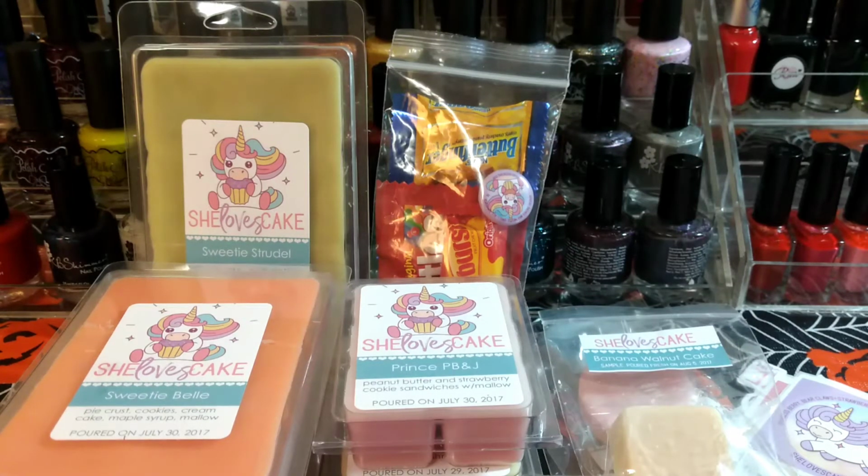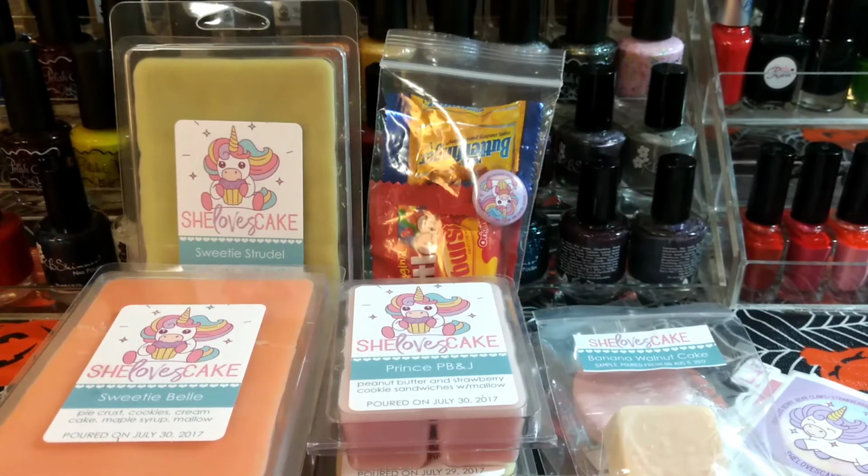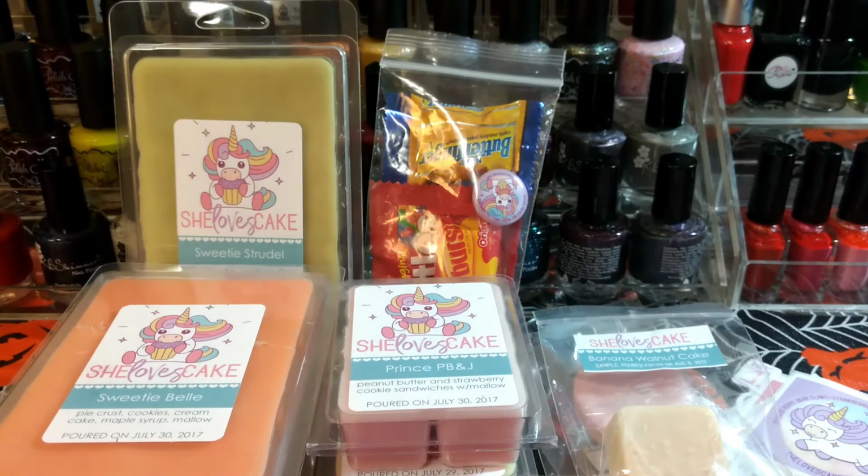I am going to share a haul from She Loves Cake. This is a new to me vendor. She's also pretty recently new, only maybe in the past month or so. Maybe she started in August selling. I think she originally had a ready to ship restock. I think originally she did a sampler kind of pack you could get before she actually officially opened, that were pretty cheap, and those went really fast.